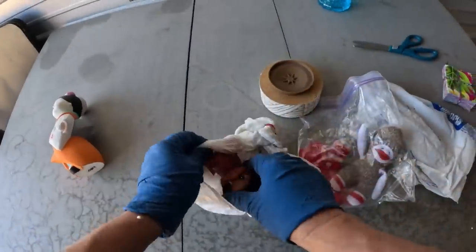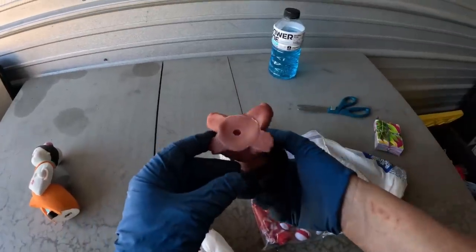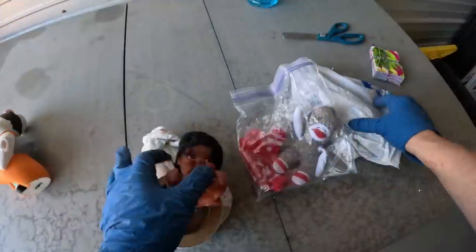Put those aside. A music box. There's a baby that sits on top. I don't know if those necessarily went together. This is like a Cupid doll, isn't it? That might have some age on it. And then this.